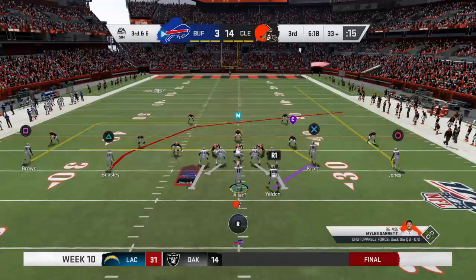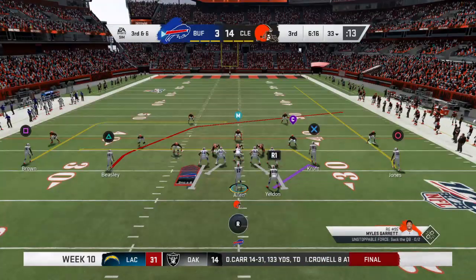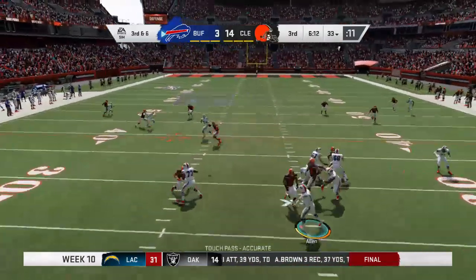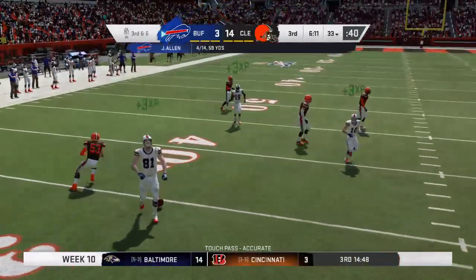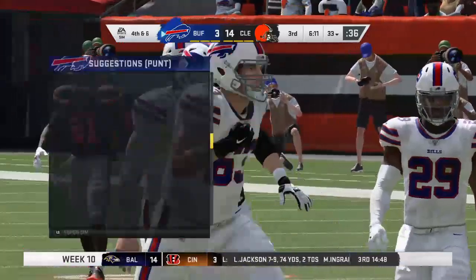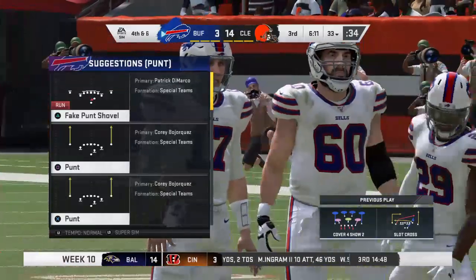And now what he's trying to do is use his body to keep the defender away from the football and give the quarterback a really nice target. Now the throw on 3rd down, knocked away and incomplete. So coming up empty here to start the third quarter.